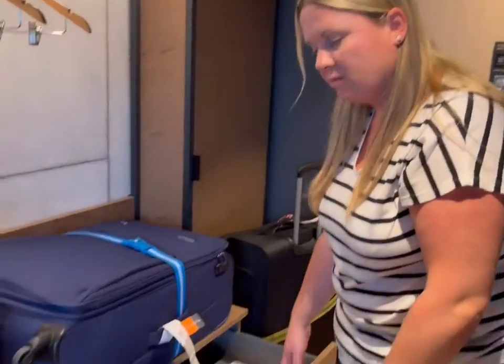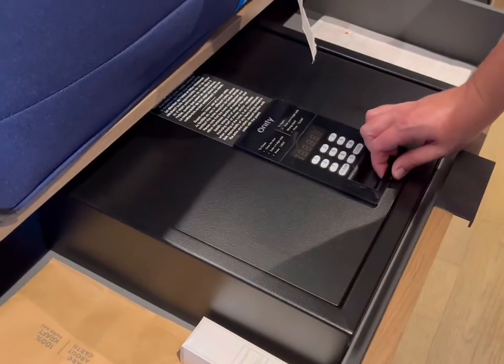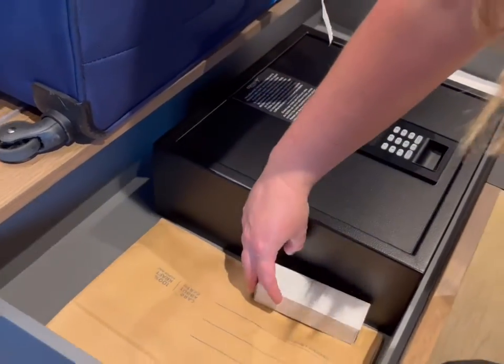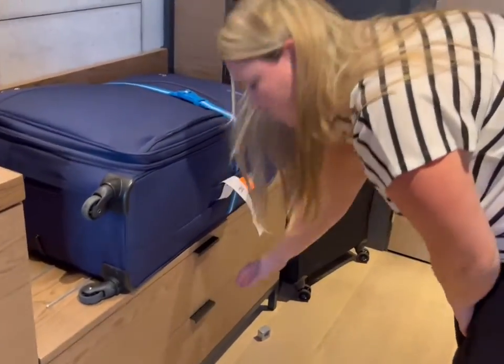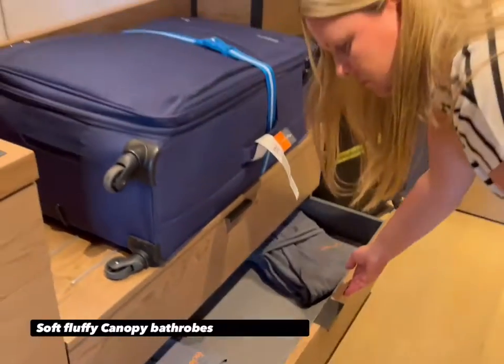So in the drawers here, I thought it was storage, but it's not. This bit here is actually your in-room safe. And there's also other amenities like a shoe sponge, laundry bag, and in the bottom drawer is some nice robes to use while you're here.